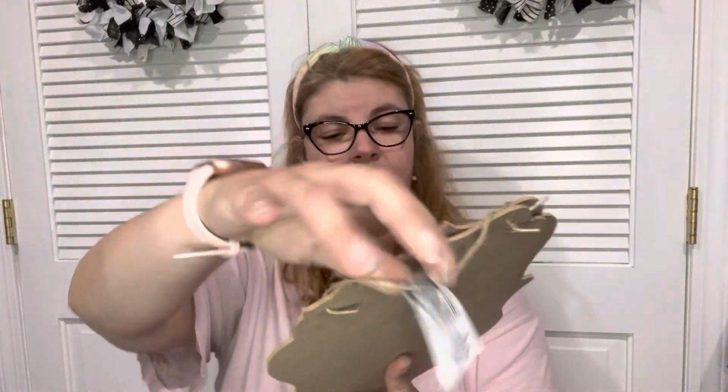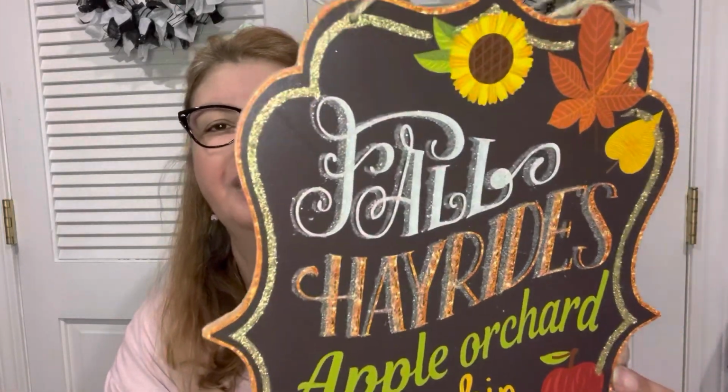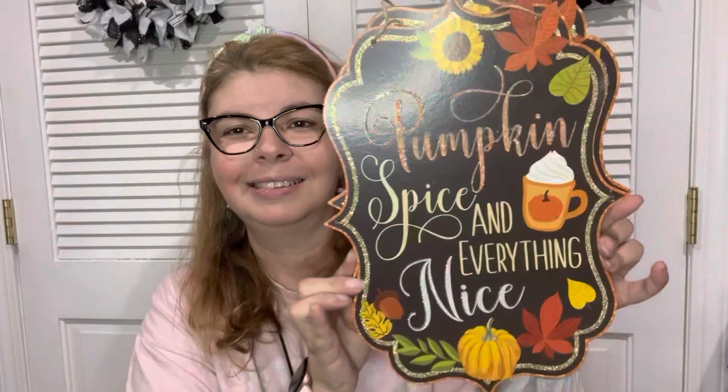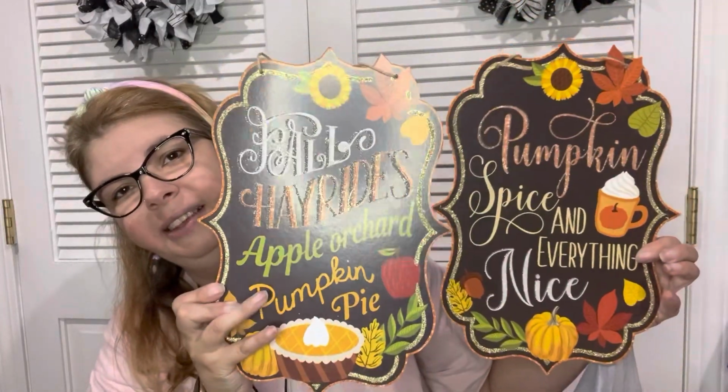And then I found these, which I know a lot of people love, and I love them too. Fall, Hayrides, Apple Orchard, Pumpkin Pie. And then this one says pumpkin spice and everything nice. And I like these as a set for sure. They definitely go together. All right.